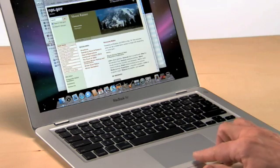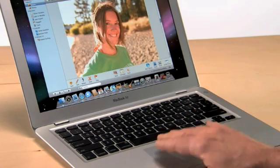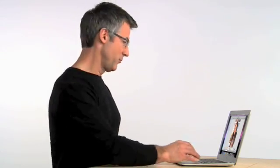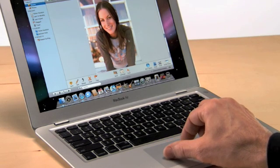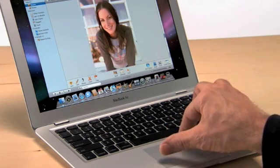These gestures work in iPhoto too. You can pinch to get a closer look at a shot, and swipe to move through a photo slideshow. You can also use a gesture to rotate photos. All you do is select the photo, place 2 fingers on the trackpad, and rotate your fingers. It's easy. Those are just a few of the things you can do with trackpad gestures. The System Preferences on MacBook Air has demos on how to use them.